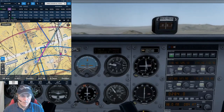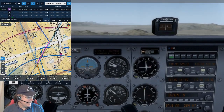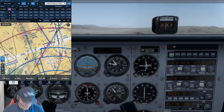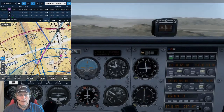Okay, so we can't stay under the Class Bravo. That terminal area is kind of like an upside down wedding cake, and so we have to stay under 8,000 feet.